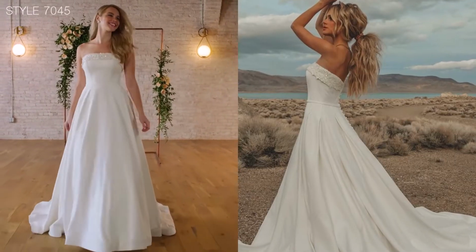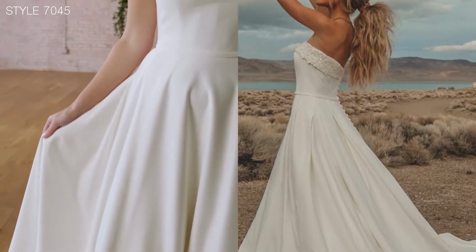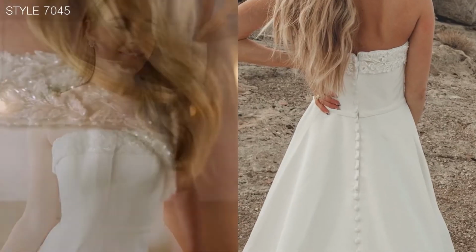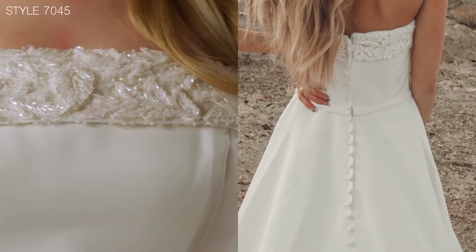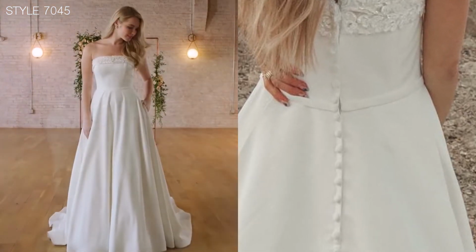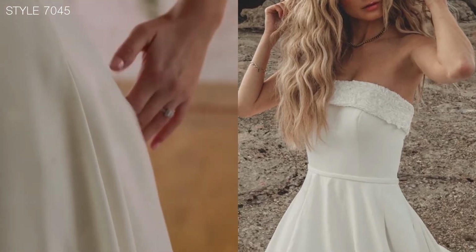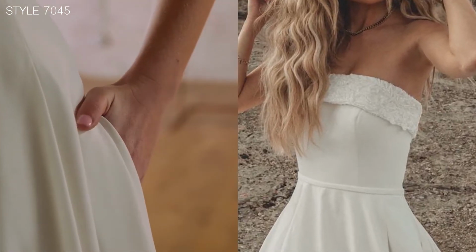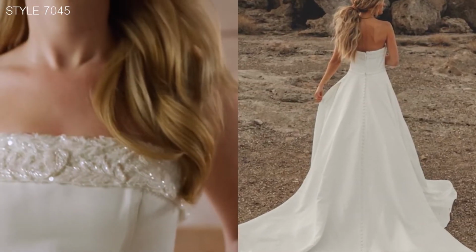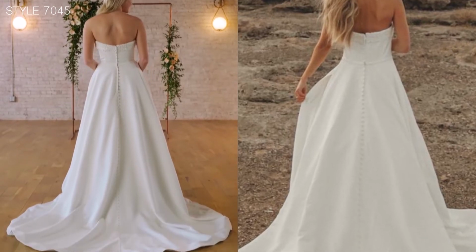Classic styles always come back in bridal fashion, and we've definitely seen that with 7045. This dress has the ultimate fit with a more straight across neckline, the full construction, and the beaded band that just highlights the face when it's finished off with a sparkle. The pop of fashion in the pockets and the delicate finish in the self fabric belt throughout the waist really makes this classic dress stand out.